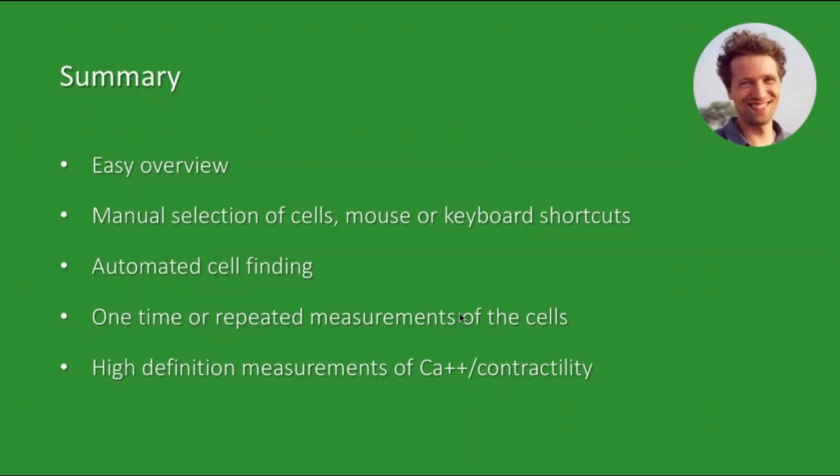Here again, you see the manual selection of the cells. And this is a real-time workflow where you find a cell, you adjust it, you add it to your list, and then you start a measurement. So that's what we can do.